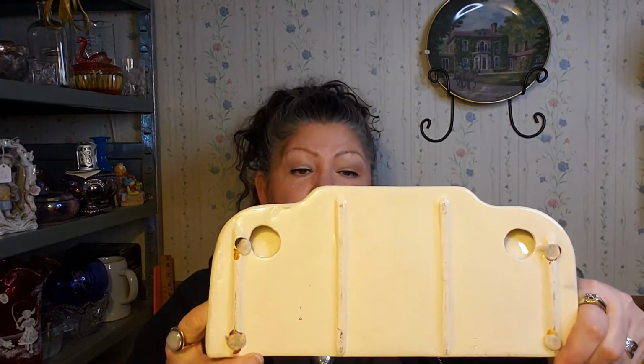Ceramic, and he has this red velvety liner and spots for coins and cuff links, and he is not marked. And none of these are marked, but I was really surprised to find out that McCoy made that. I thought it was really cool.